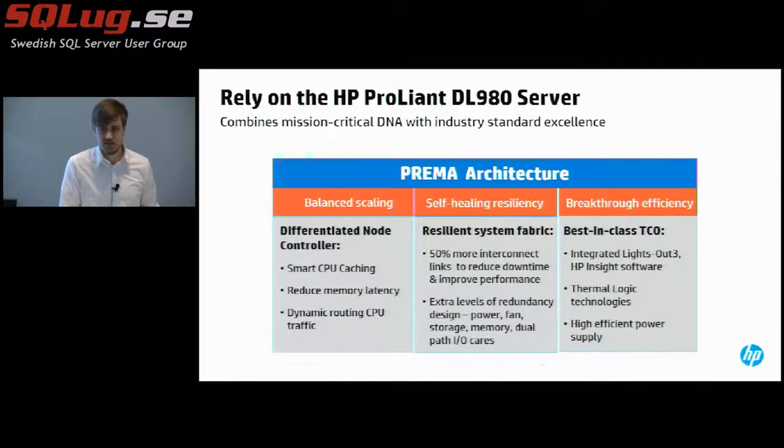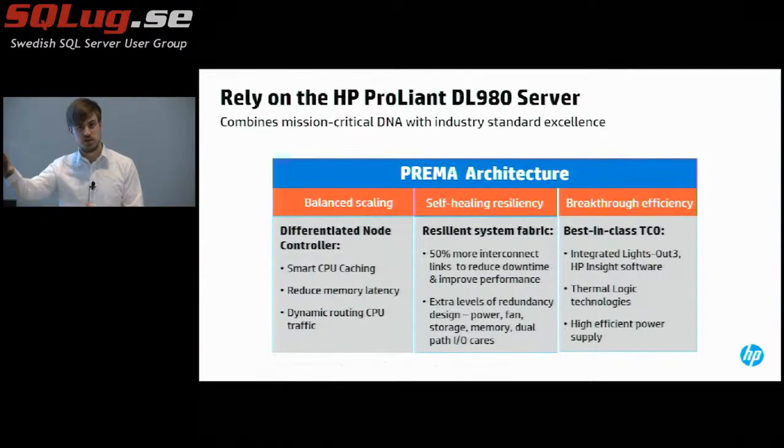So this Prima architecture is basically the one special thing about the DL980 that makes it mission critical. For example, when you think about a system that has 8 sockets, I'm pretty sure you all know what the term NUMA means, non-uniform memory access, that we're using in smaller systems where you have 2 sockets or 4 sockets, where processors are able to access remote memory by contacting the other processors, which works fine for these smaller systems. But imagine having 8 sockets, and each of these processors and cores needs to talk to each other to get remote access to the memory.